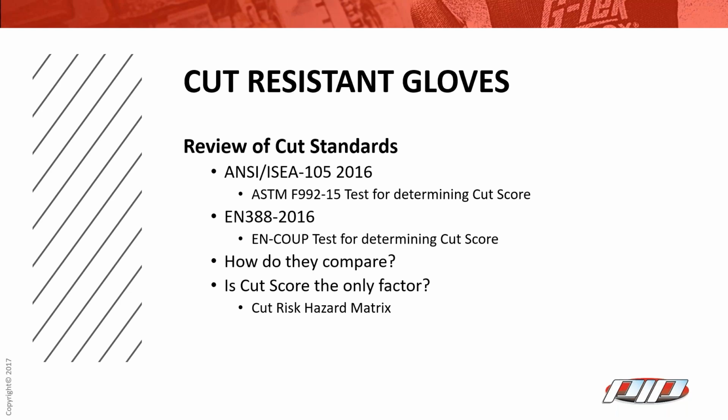And we'll make sure that you have the right information to choose the proper gloves for the work being done. Like I mentioned, we'll review the cut standards, PIP's own cut risk hazard matrix, which is an excellent tool that we'll get into a little bit later. Then finally, we'll look at some different gloves and just show you what's out there and how you can really find the right glove for the work you're doing and for the proper environment.